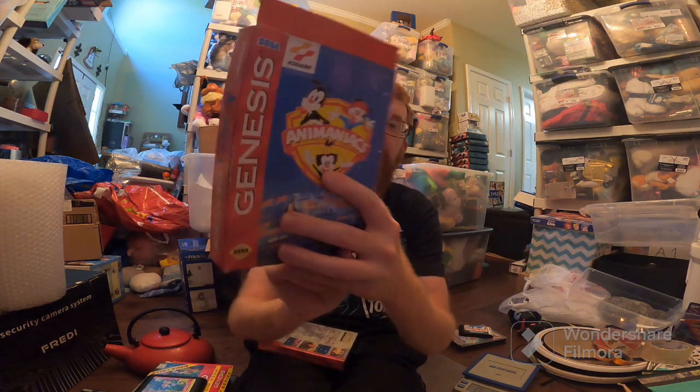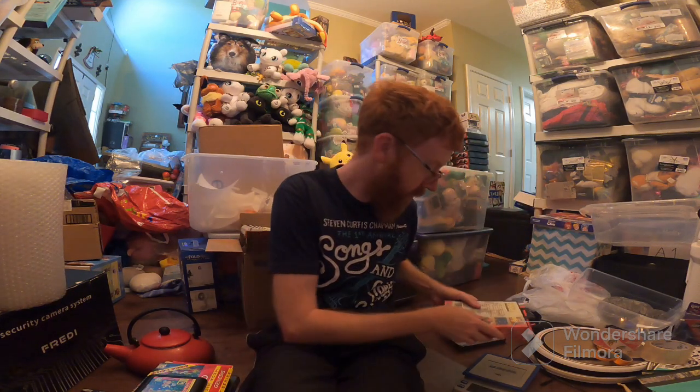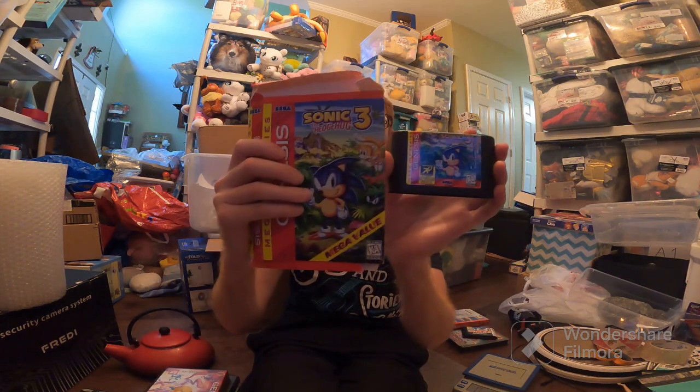And then the Animaniacs wasn't worth very much either. So all these were under 10, probably 10 to $15 range, maybe a little bit less for the one that doesn't even have a box with it. But Sonic 3 is probably $15 to $20 for this one.